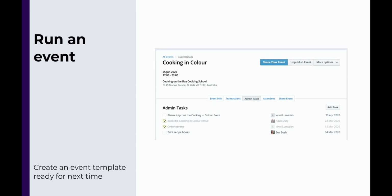Before hitting publish, I establish a new task for Jenny to check things are all correct with the event. If I do duplicate the event in the future, all of these tasks will be duplicated as well, making an event template for the organisation.